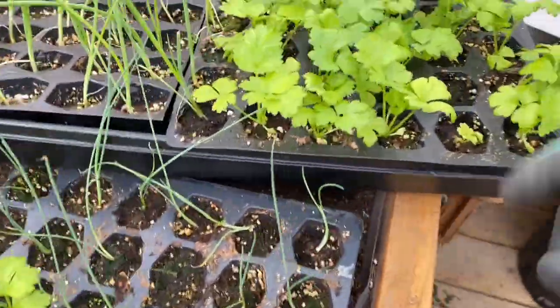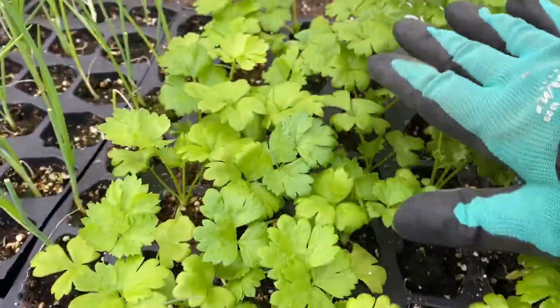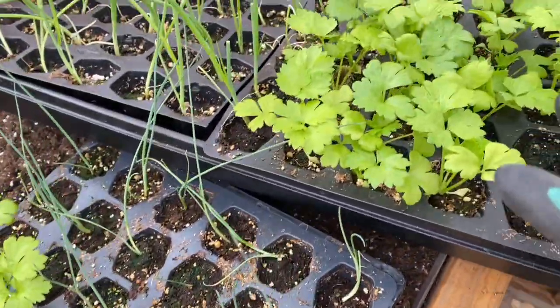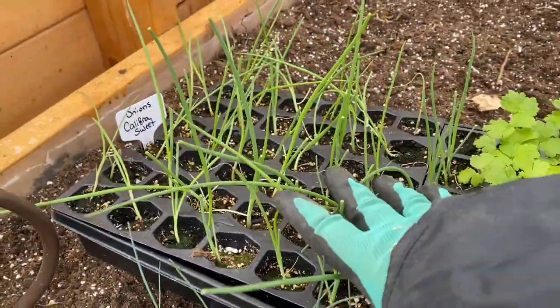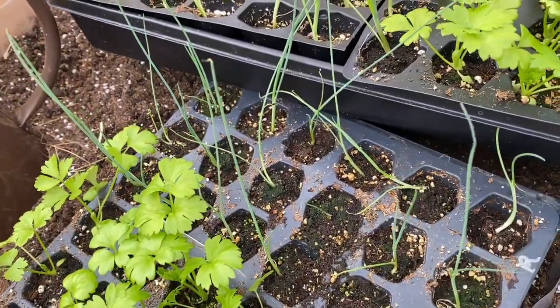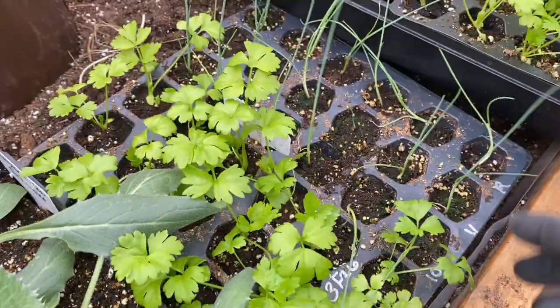So Tango celery and then the Utah celery. This is the Tango here and this is the Utah. They both can actually handle some cool weather. They'll be fine with that. And then the onions are good with cold weather. And then these are leeks and they're okay with the cold weather. But I'm gonna be able to just pop this out and take it in if it gets really cold.